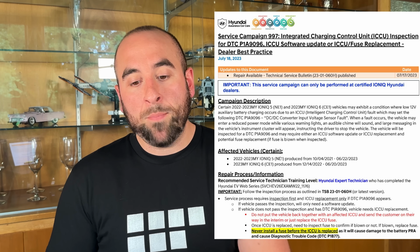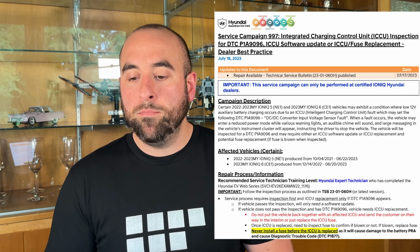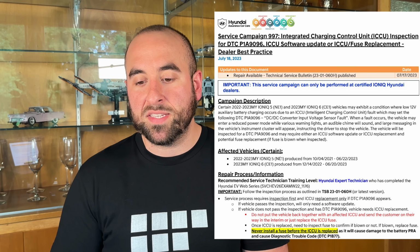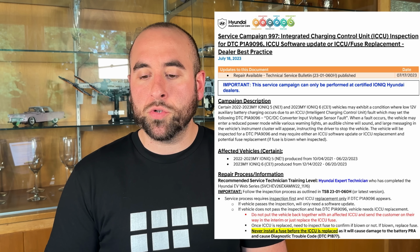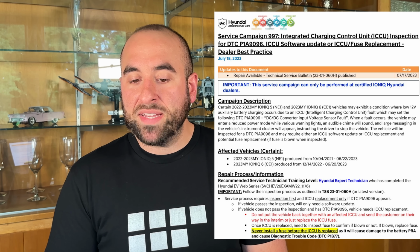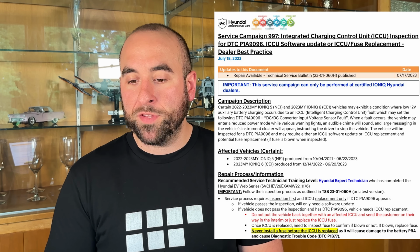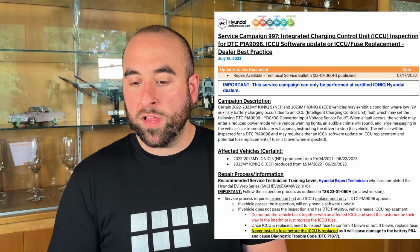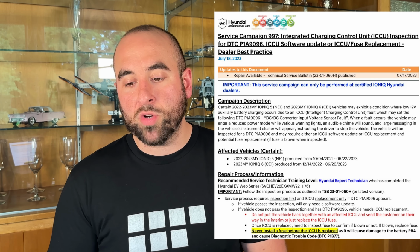At any rate, the campaign description: certain 2022 to 2023 model year Ioniq 5 and Ioniq 6 may exhibit a condition where low 12-volt auxiliary battery charging occurs due to an ICCU, Intelligent Charging Control Unit. I thought it was Integrated Charge Control Unit, but they're calling it Intelligent Charging Control Unit here. ICCU fault, which may set the following DTC: P1A9096 DC to DC converter input voltage sensor fault. When a fault occurs, the vehicle may enter a reduced power mode, while various warning lights and audible chime will sound, and large messaging in the vehicle's instrument cluster will appear, instructing the driver to stop the vehicle.